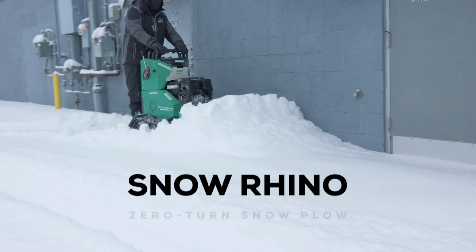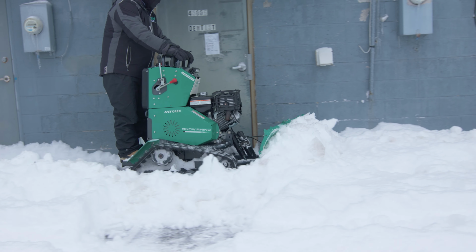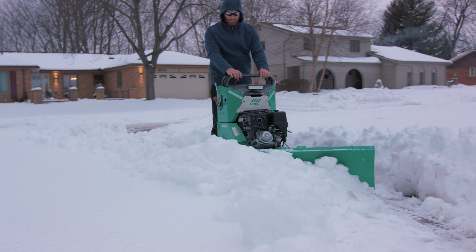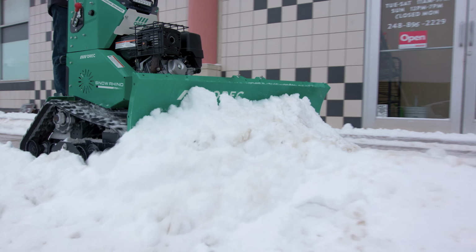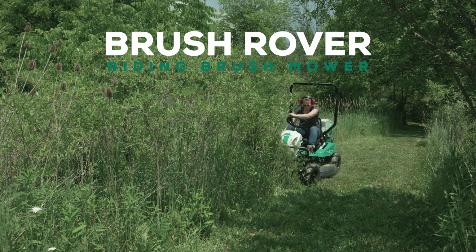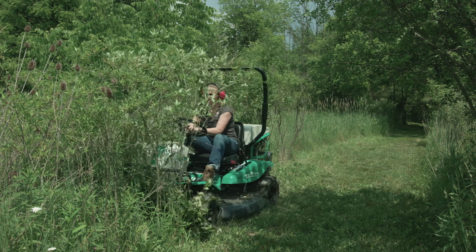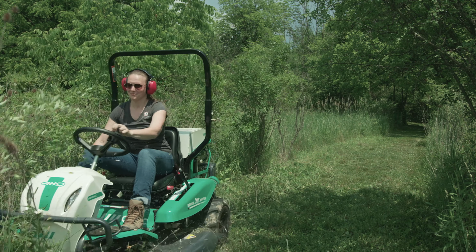The majority of my commercial customers are looking for ways to be more productive with their snow work. And so they use this for clearing areas, sidewalks, large areas, things of that nature, and have been just extremely happy with it. We've got the Rover, which has just been a wonderful addition. It goes through, it performs, it'll cut anything it can run over.